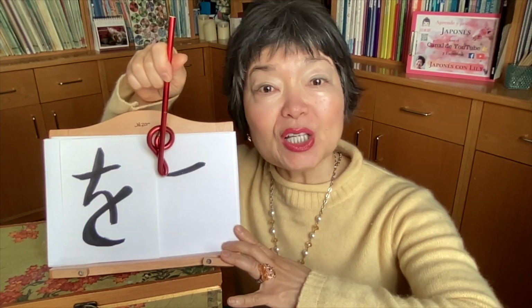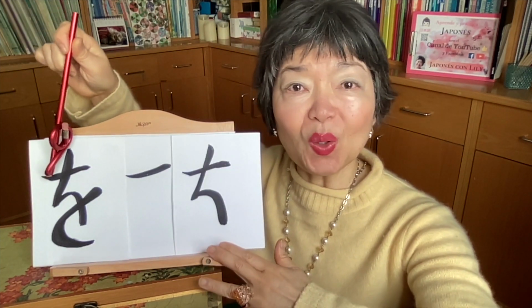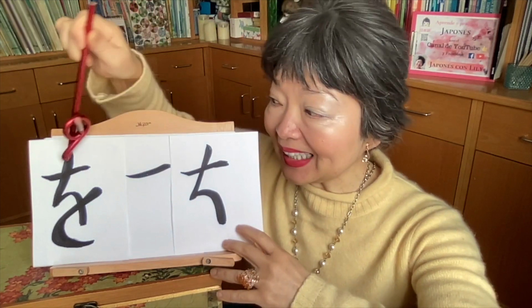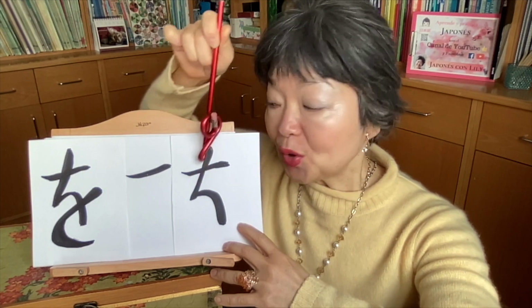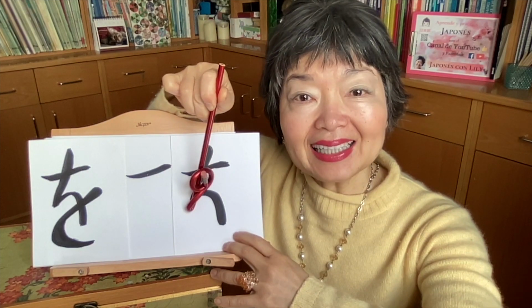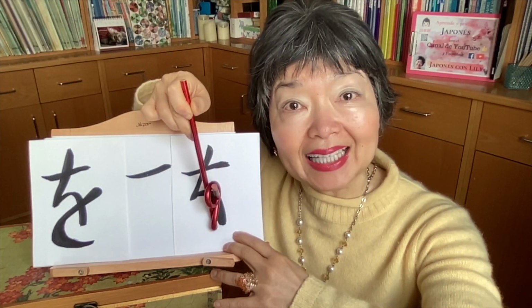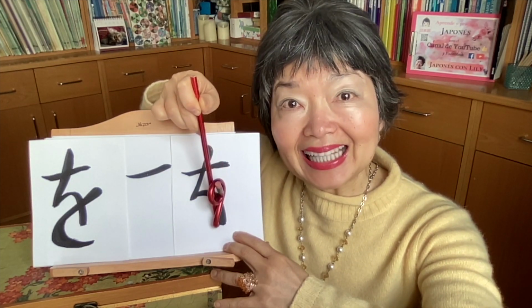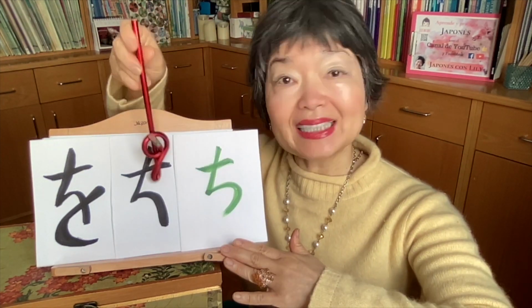So let's study how to write. The first stroke is this short line here, going a little bit up to the right. This is quite a short line. The second line is this part. You go from here and not just straight down. You go to your left, make a little circle, and go down, maybe a little bit to the right, diagonal right to the down. This is the second stroke.